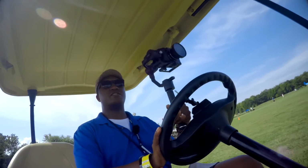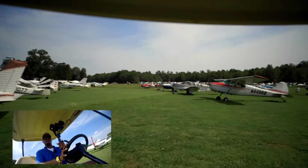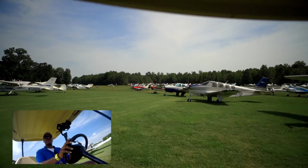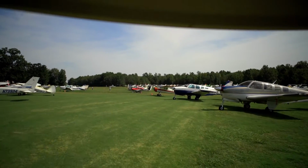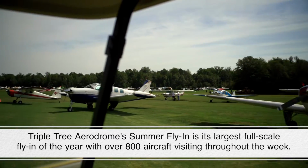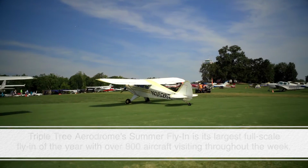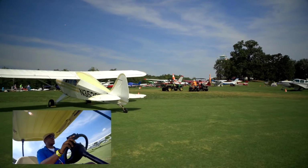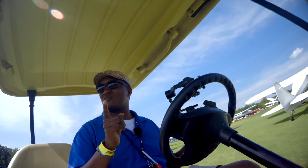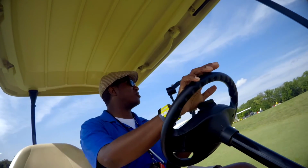What's going on, folks? It is an absolutely beautiful day out here at Triple Tree Aerodrome, and I'm just enjoying this. I mean, what else can I say? We're out here with general aviation planes as far as the eye can see. No matter which direction I point my camera, there's plenty of beautiful planes, and I'm not having to walk. I'm here in this cool golf cart that I've been able to rent, and I am staying clear of any taxiways and places where planes are trying to get through, because I don't want to get this golf cart taken away from me. It's too cool of an experience.